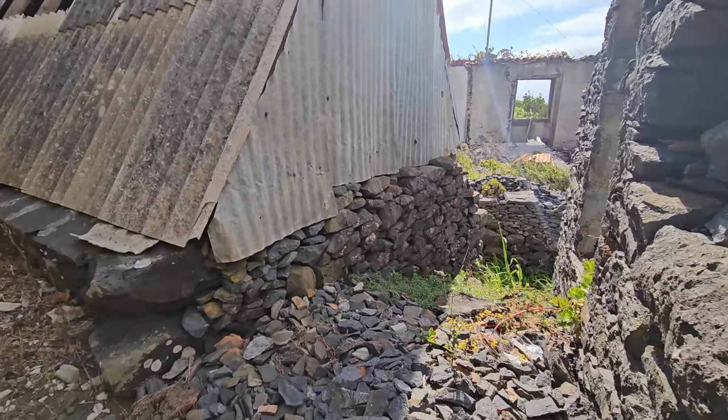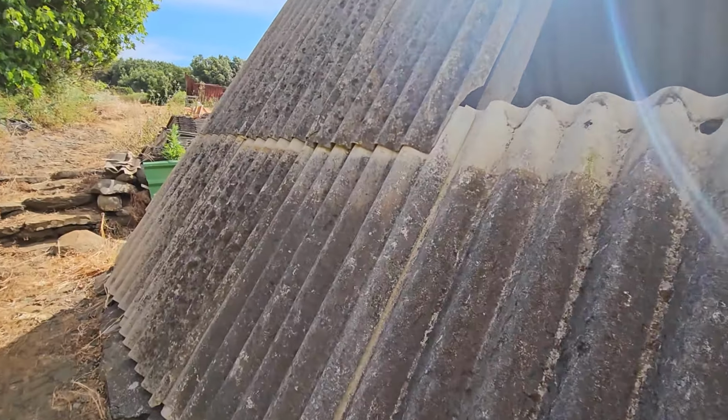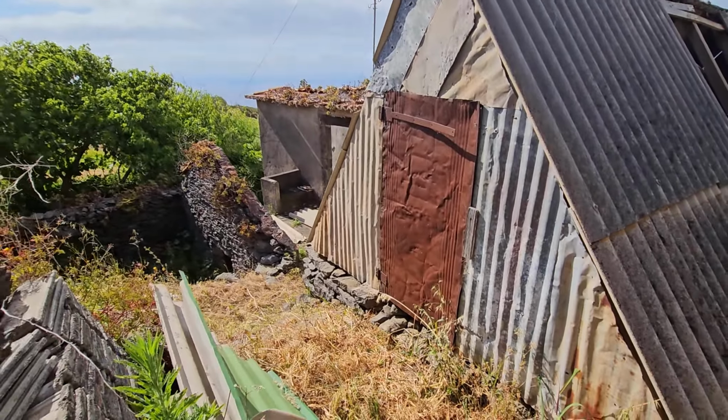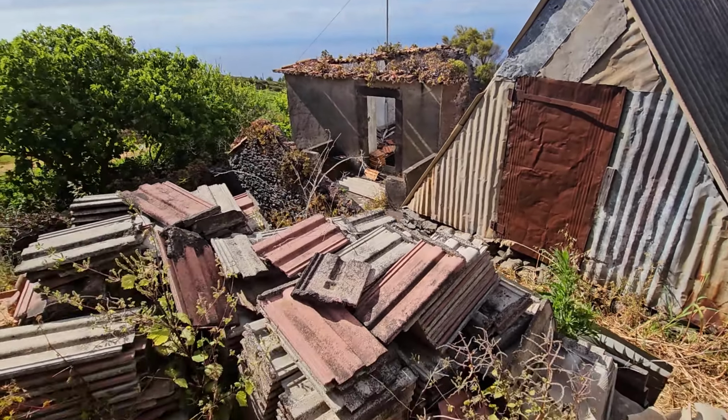This is quite interesting and rustic and decrepit, but I still think it's beautiful. It's in the shape of the old typical traditional houses of Madeira, and it looks like maybe an abandoned farmer's shack, but it may not be abandoned. You could just use it for storing those slates there.